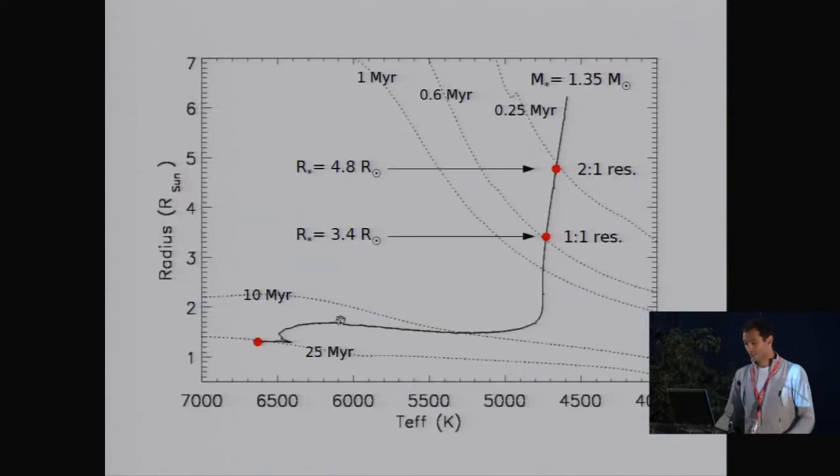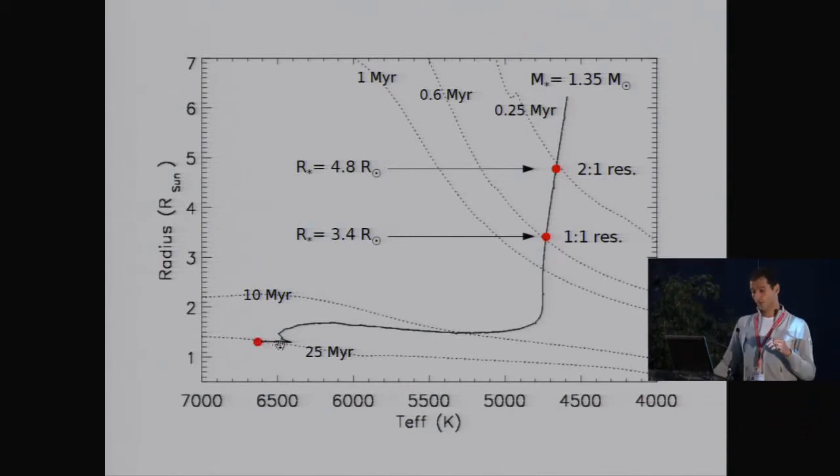And if I do this, this is the evolutionary track of CoRoT-32. You have the radius of the star as a function of temperature. Here is the current position of the system. You simply go back in time and ask: when did the star have the radius I found assuming 1-to-1 near motion resonance? And what was the radius when I assumed 2-to-1 near motion resonance? I found this value. You put down isochrones, and you find that the system was already formed at least at 0.6 million years of age, which is what theoreticians are saying to us. You can form a Jupiter-like planet that migrated really quickly. So we are basically proving for the first time that this is going on.